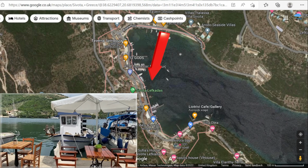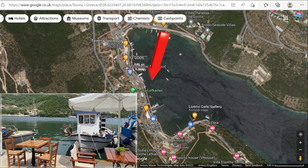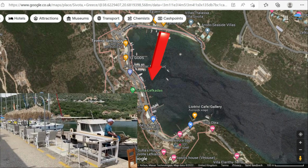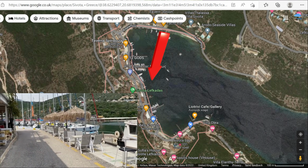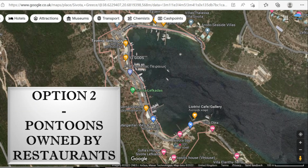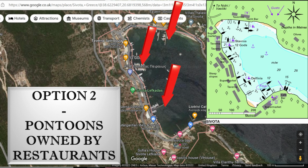There do appear to be a few spots of public quays still usable, but they seem to have liveaboards or long-term cruisers using them. So I suspect that the public quay is a thing of the past now for Sivota, unless you're a local. The second is pontoons owned and run by restaurants. These are free to use with free electricity and water, and with a bonus of a little man to help you tie up, but you're obliged to eat at the restaurant.